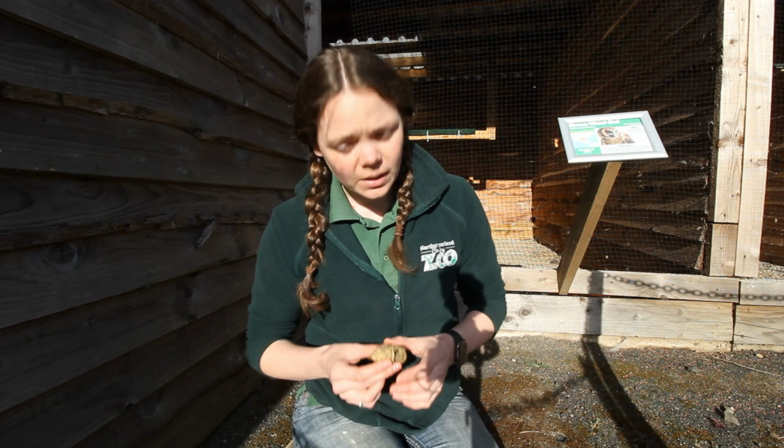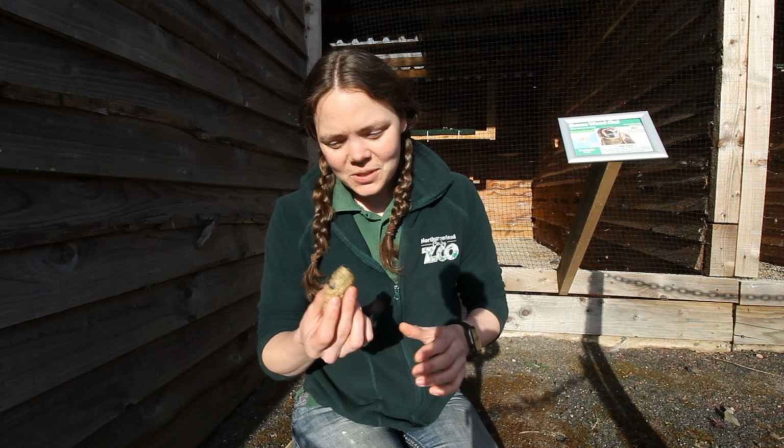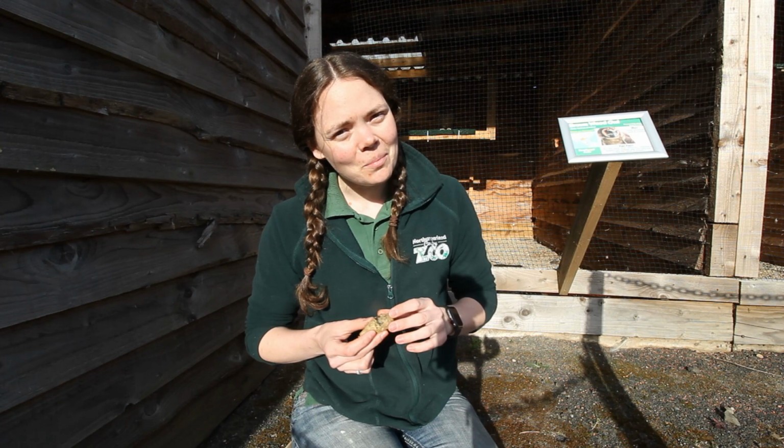When you're going outside for a walk next time, have a little look on the floor, see if you can see anything like this. Obviously, use a stick, prise it apart, and see what kind of bones and little creatures you can see in it, and see what your owls have been eating, because it is really, really interesting.